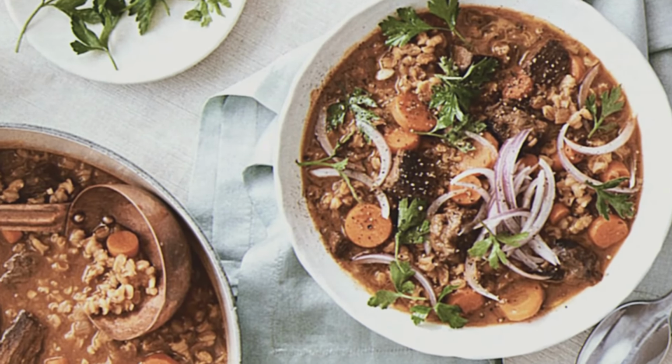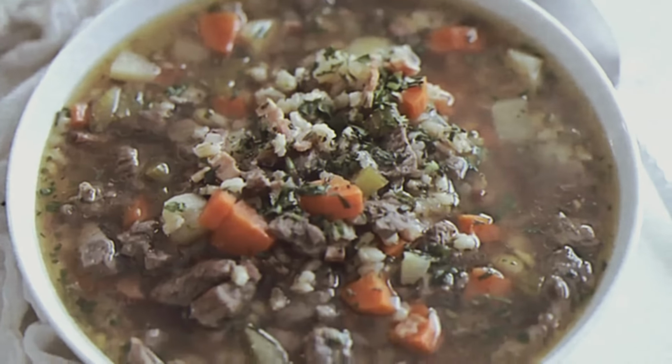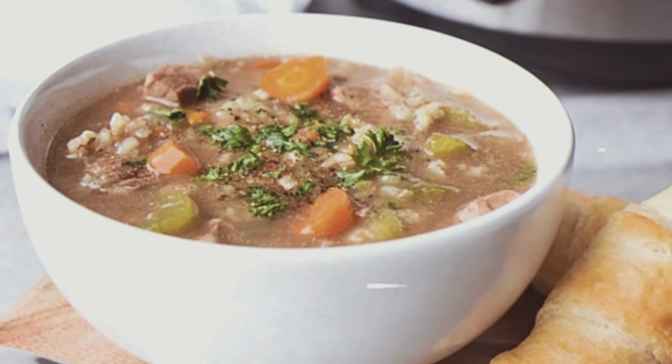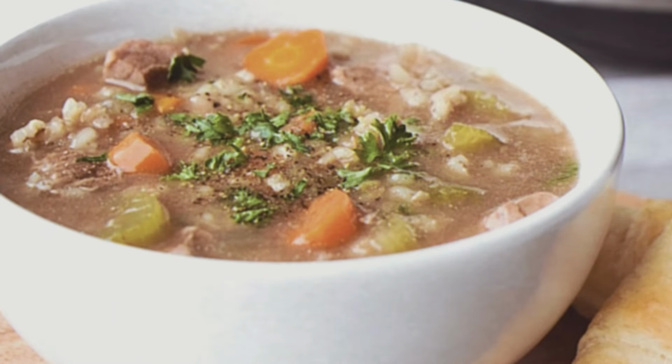Modern cooks might toss in a splash of wine or a sprig of thyme for flair, but the soul of the soup remains the same. Simple ingredients, slow cooking, and gratitude for what you have. If you ever want to understand how our grandparents endured the hardest winters with grace, make a pot of this. Let it simmer while the wind rattles your windows.